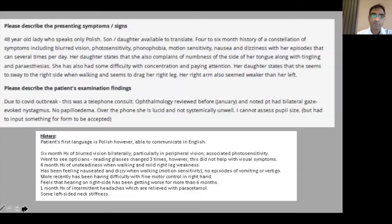And this is the sort of thing you'll be faced with. I just cut and paste our electronic referral system and the sort of clerkings. And there's a lot to take in. Sometimes you may not be talking to people in their first language, and talking through interpreters or even family members is definitely not the same. There's a lot going on with their symptoms.